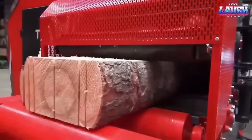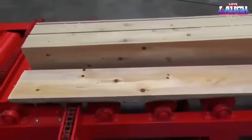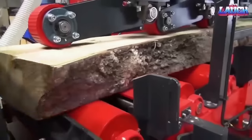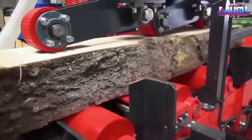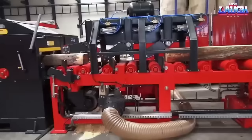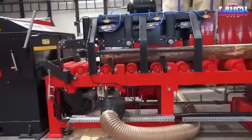With a powerful main motor of up to 55 kW, it enables the installation of up to 10 circular saws on each side, offering a total of 20 saws for efficient cutting. The machine features a conveyor belt for efficient disposal of sawdust, and customers have the option to include a sawdust conveyor system as an additional feature. This comprehensive setup provides an excellent solution for cutting various types of wood into precise sawn timber.